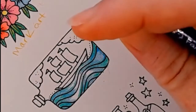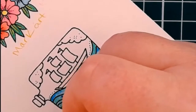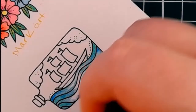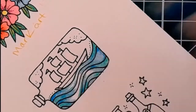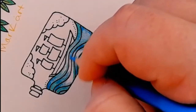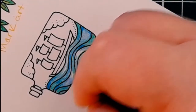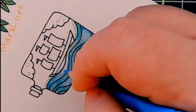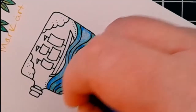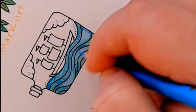Okay, so we're going to add a little bit of Faithful Blue here, just at the very tips of this other blue. And just in little areas, not too much, but not too little, just to give it some shadowing. Then we're going to go into that with this other lighter blue. There we go. And just blend it all together, and bring all those colors into one spot.